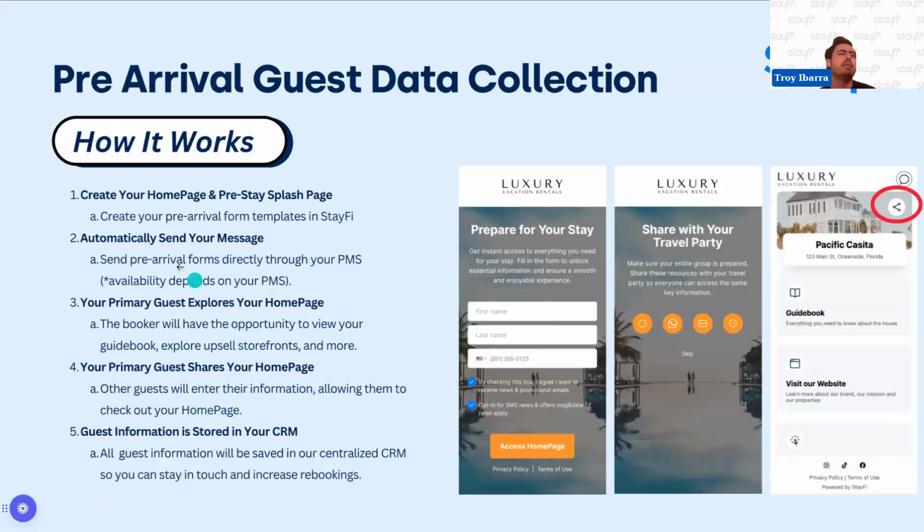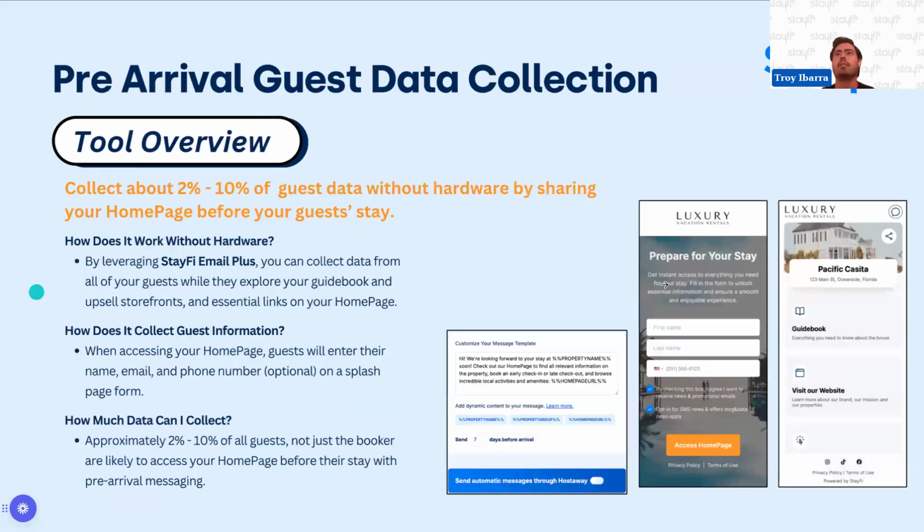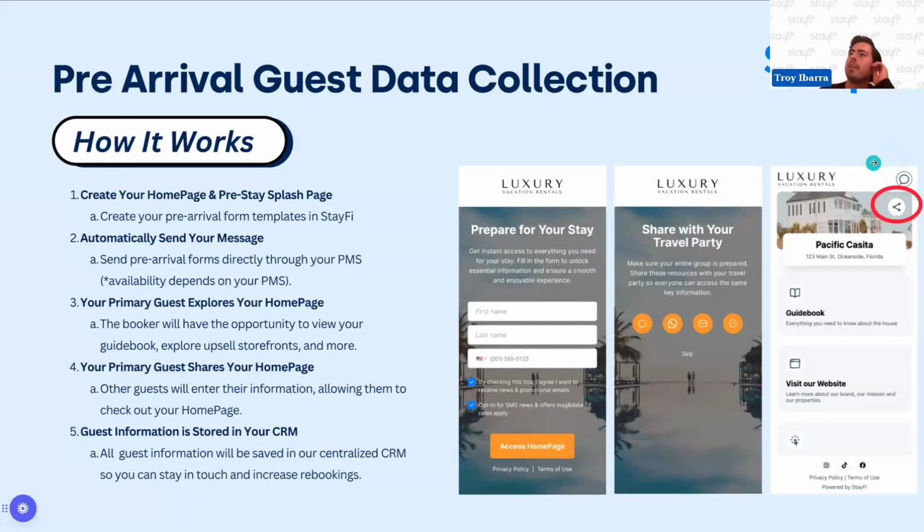In terms of how it works, you just go into StayFi and make sure that you have your homepage and your pre-stay page set up. You should toggle on that toggle that I showed you before to start automatically sending the pre-arrival message. The guest will explore your homepage and then share that homepage. So all of that information is also going to be saved in your CRM.